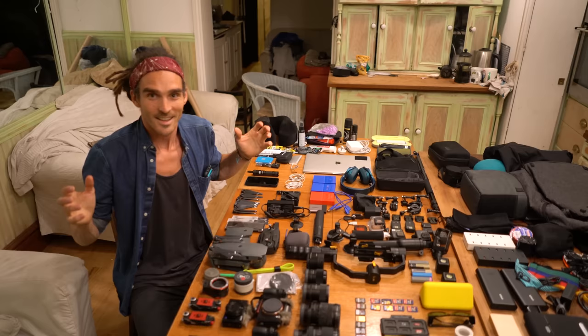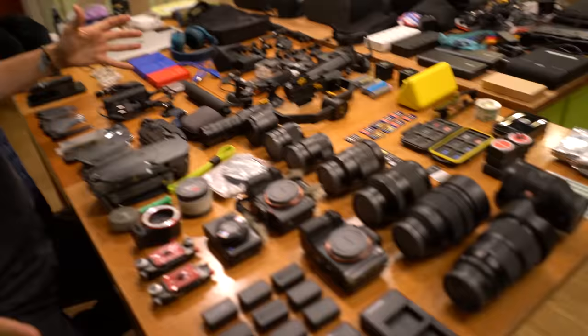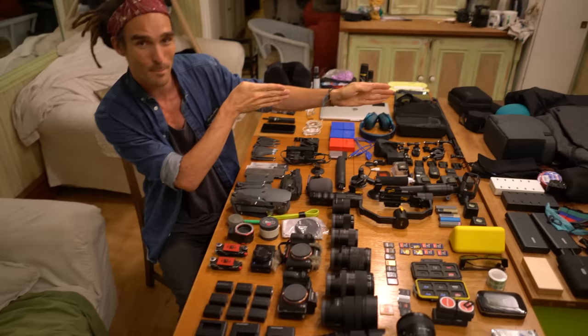So guys, after many, many hours, it's actually now dark. It's very late at night. I have managed to set all of the things out that I'm gonna be taking with me around the world. There may be some things here actually that I don't end up bringing, but I've laid out pretty much all of the things and I'm attempting to fit them in that bag once I've shown everything to you. So let's start over here.